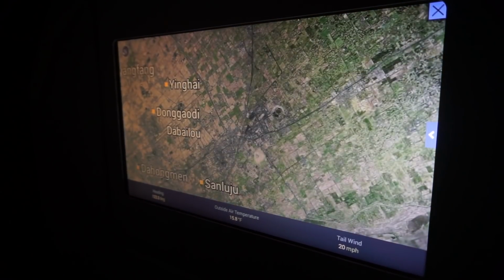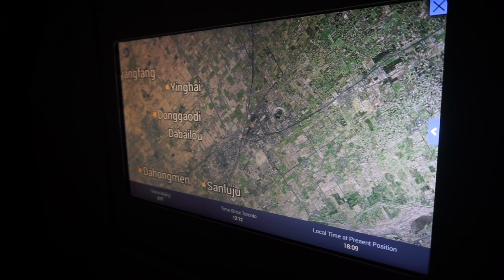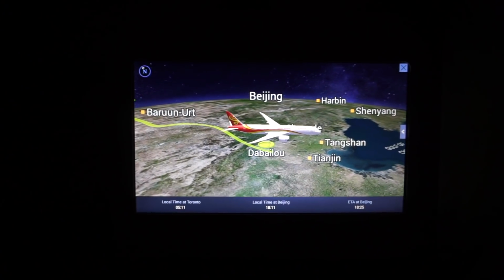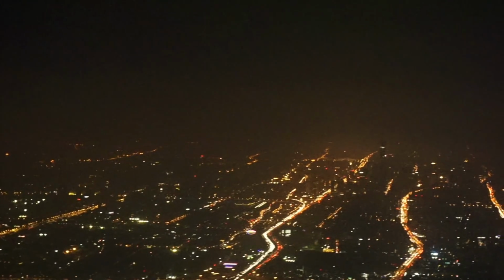This is my first long-haul flight on Boeing 787, and I was amazed by how quiet the GE NX engines are. It was literally silent when we were descending into Beijing, and even the sound of the reverse thrust was negligible.